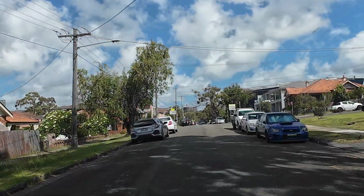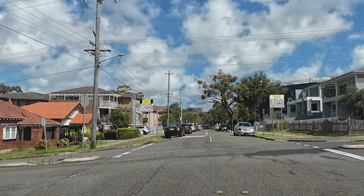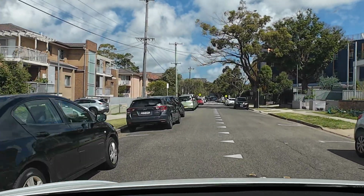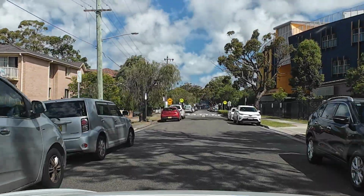And now there is a school zone. So if you are giving the test in the school zone timing, which is 8 a.m. to 9:30 a.m. and 2:30 p.m. to 4 p.m., then you have to follow the school zone timing, and keep the speed under 40. If you exceed the speed over 40, then you will straightaway fail the exam.